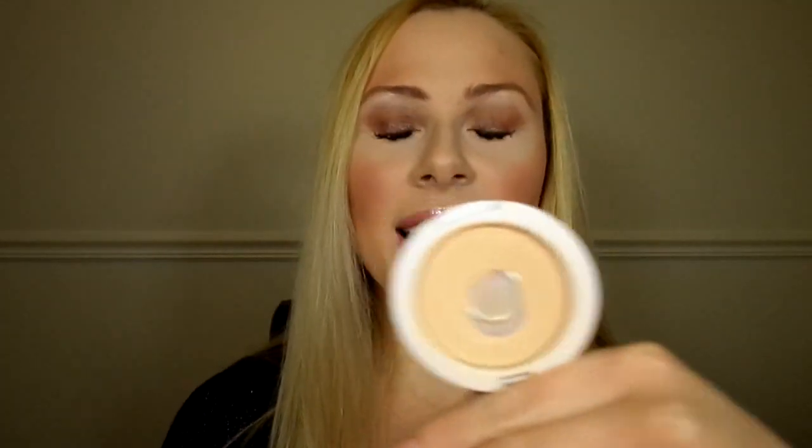It's just a tiny little powder from e.l.f. It's just one of their basic ones. I think it's the clarifying pressed powder. Mine is in the shade Ivory, and I like to use this to blend out my face. So after I've applied blush, after I've applied bronzer, I like to go in and just blend it together a little bit with my powder brush and with some of this.